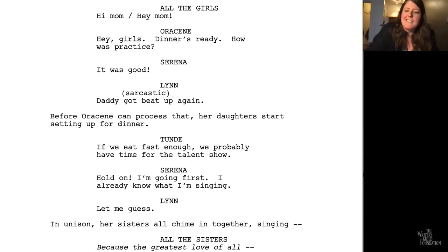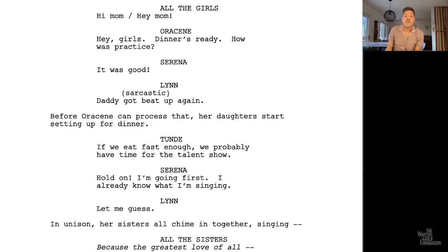My question is, this feels like a great familial moment. Can you talk about bringing the sisters and Orsine more into the story? Yeah, so that was probably the biggest change, and a hugely positive one, from the Blacklist script to this one.